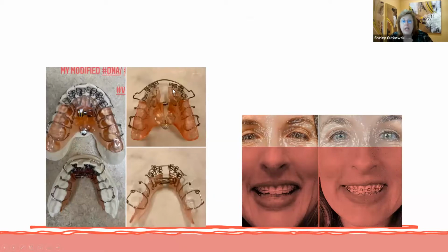Look at how much space this woman got. Look how much space she gained on the mandible. She's also having braces on top of it. Look at this, her eyes. See how the outer canthus of the eye is lower than the inner canthus? This is a deficient maxilla. It's another key.